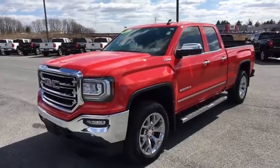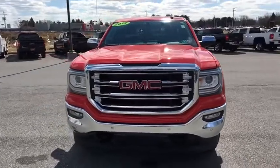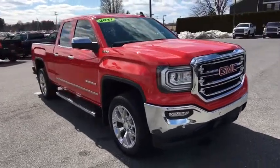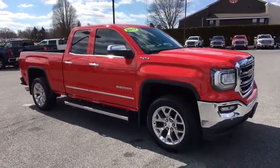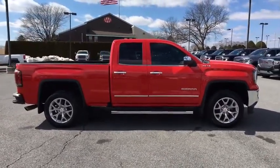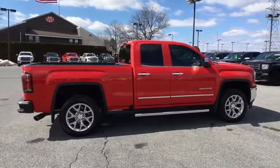2017 GMC Sierra 1500. The Sierra 1500 offers a 5-star frontal and side crash test rating and a combination of mechanics and aerodynamics that give it better conventional V8 fuel economy than any competitor. Sierra 1500 now comes with an automatic transmission that combines high max hauling capability with precise control. This vehicle has less than 15,000 miles.